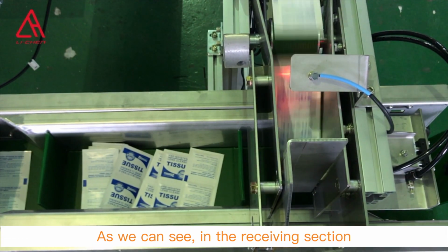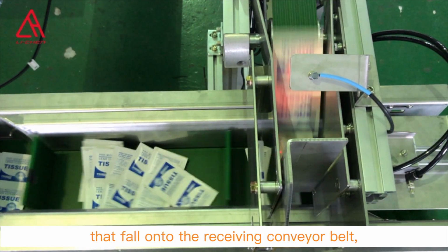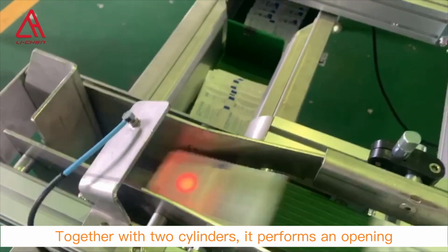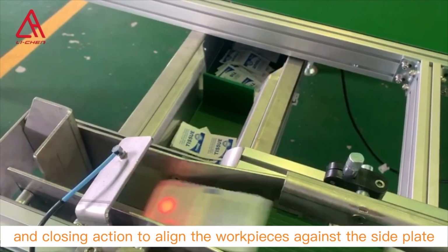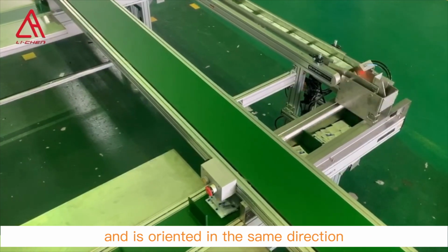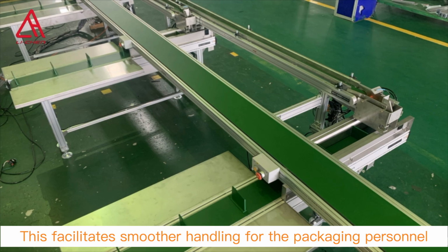As we can see in the receiving section, when the sensor detects a collection of 10 items that fall onto the receiving conveyor belt, it sends a signal to the cylinder. Together with the cylinders, it performs an opening and closing action to align the transported items against the side plates, ensuring that each compartment on the conveyor belt contains the same quantity of the transported items and is oriented in the same direction. This facilitates smoother handling for the packaging personnel.